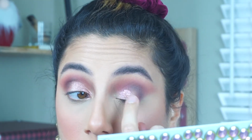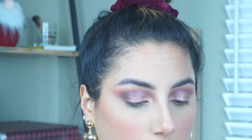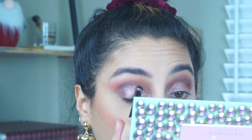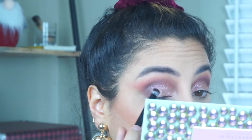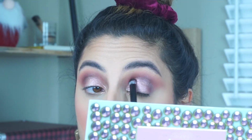I'm just going to go in with this side of the brush that the palette usually comes with, and grab a teeny tiny bit more of that shade and really make sure that my eyelid is saturated with that color. Which it pretty much is already, but I just want to be a little bit more precise.